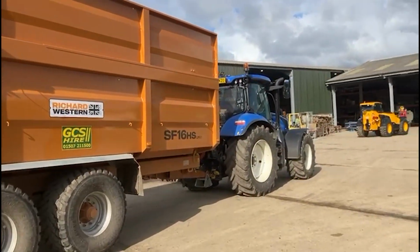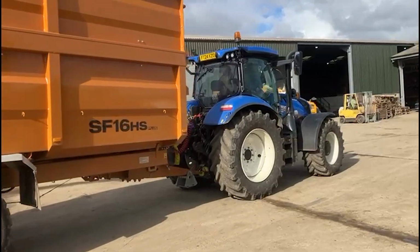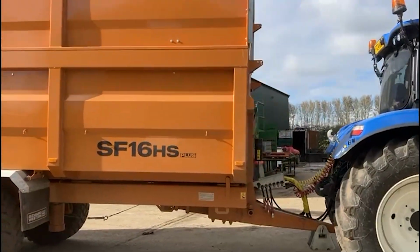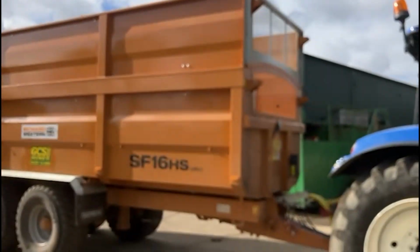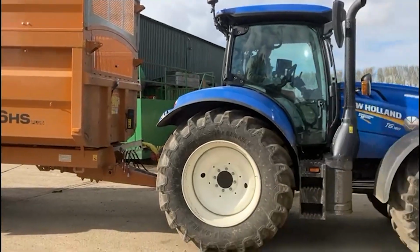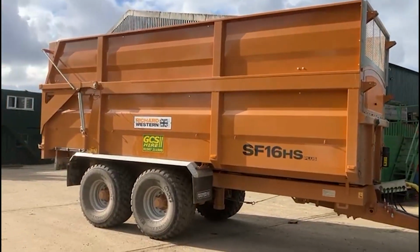So we just put some front weights on that tractor. We've taken the front screen out of the tractor. It's going on maize. So we've just taken the front screen out of the tractor there. Set front weights on the tractor, and now it's good to go.